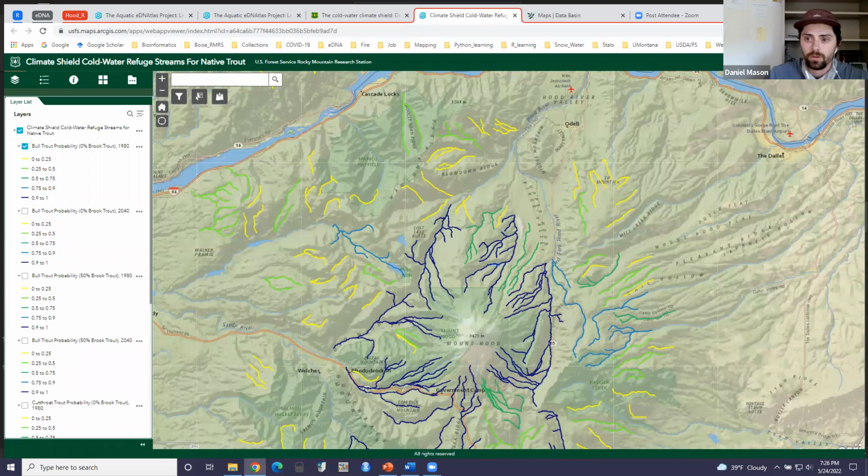And the purpose of this tool is to predict the probability that a stream will be able to support rearing of a cold adapted species. In this case, it's bull trout across a couple of different potential future climate scenarios. So just as a reference, this is what Climate Shield predicts for a climate scenario that's essentially the same as the climate was in 1980.